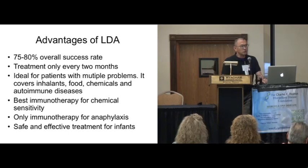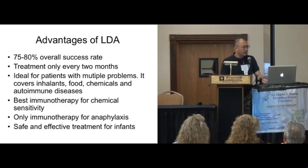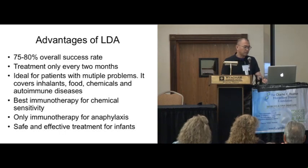Okay, the good thing is the treatment's every 2 weeks. It's ideal for patients with multiple problems. It covers inhalant, food allergy, chemicals, and autoimmune disease. It's the best immunotherapy for chemical sensitivity. I think that's the only one I can actually think about. It's the only immune therapy for anaphylaxis, and it's a safe and effective treatment for kids and babies, except the painful portion. I have to fight my son every time I do the shot.